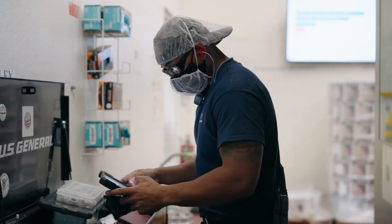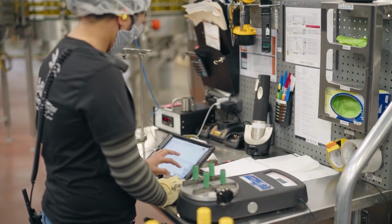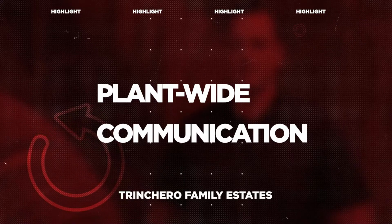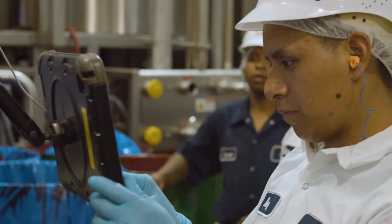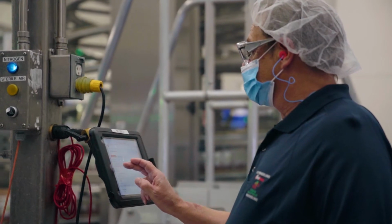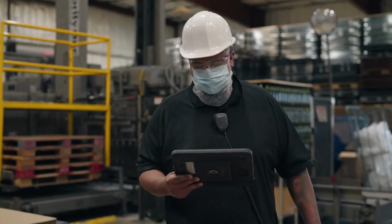Without having a form of communication prior to Redzone, using the chat function, they'll be able to put in messages to send to their entire team. Now that we have active input from the operators, we can actually eliminate multiple steps in the troubleshooting process. Now they see that the supervisor, the manager, the maintenance manager, are paying attention to their concerns.